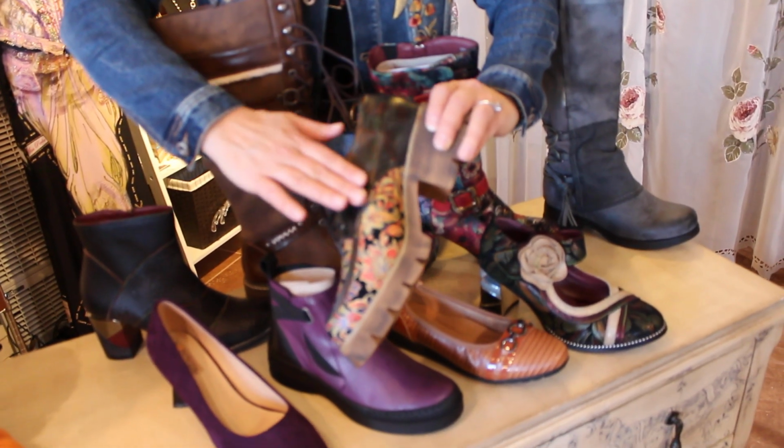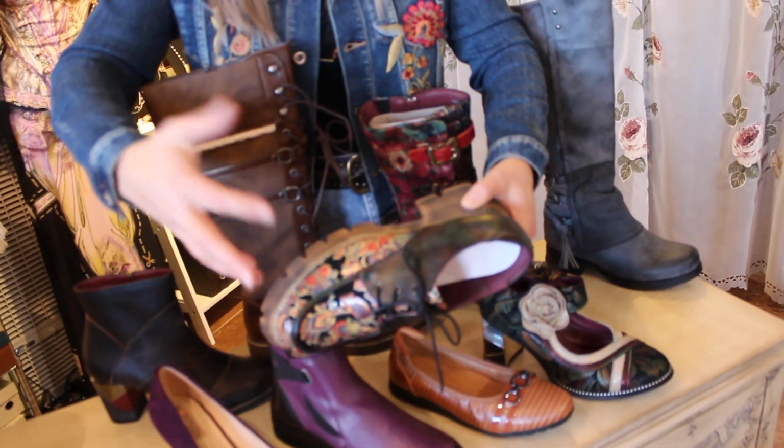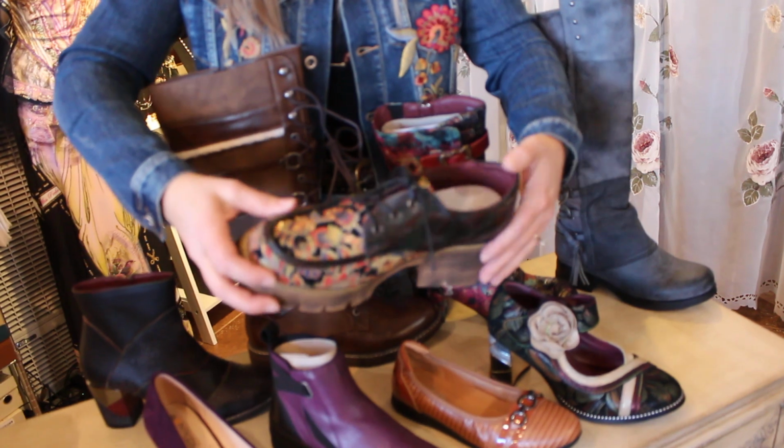It's not just a solid black section here. It's got some greens that come out and some rust and some colors when you really get to see it close.